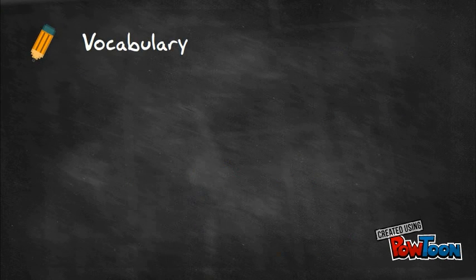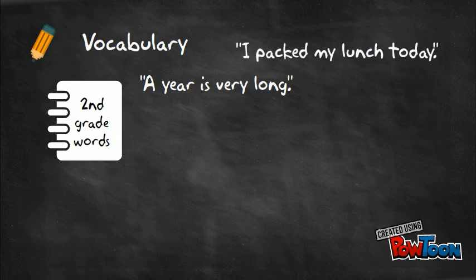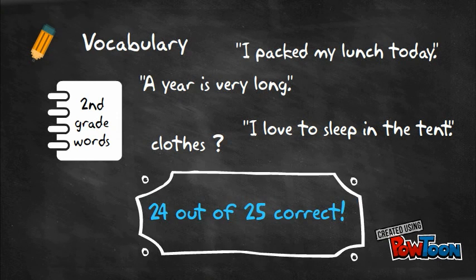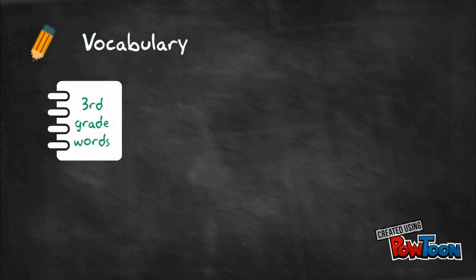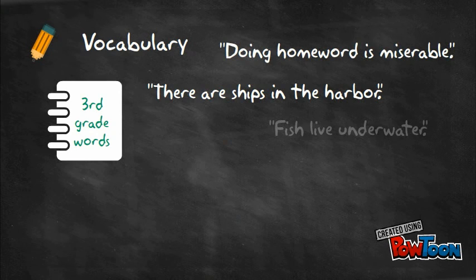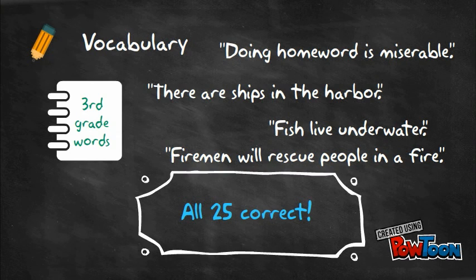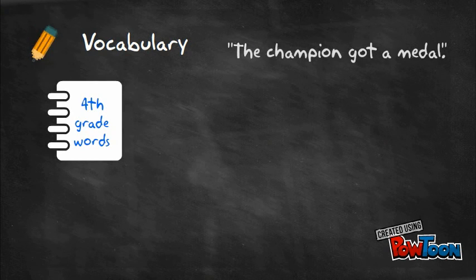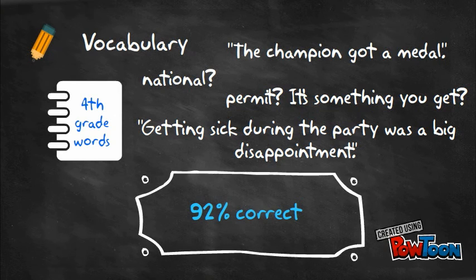For the vocabulary assessment, the student was asked to use the 25 2nd grade words, each in a sentence. He used 24 of them correctly, missing just the word close. So I thought his vocabulary may not be as strong as his fluency. Just to check, I gave him the 3rd grade word list to use in sentences. He scored 100%. Well, then I got curious, just how strong is his vocabulary? So I gave him the 4th grade word list. He got 92%. Clearly, vocabulary is also an area of strength for this 2nd grader.